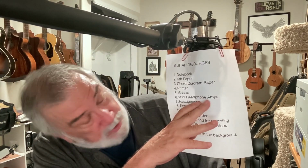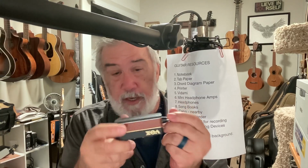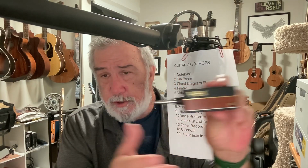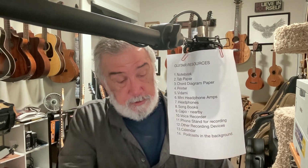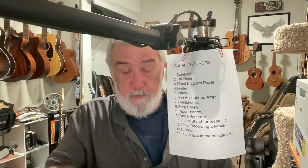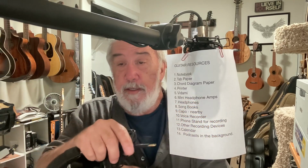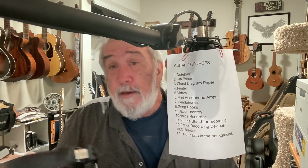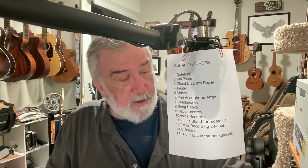Mini headphone amps. Now, I'm talking about, here's my little Vox. And the way this works, you plug this into the output jack of your guitar, be it acoustic or electric, and then you merely take the cables to a headphone and they plug into there, and then you can listen with your headphones. Now, this is even better if you have a silent type guitar. Y'all have seen the little Traveler guitar. I've also got a Yamaha silent guitar.